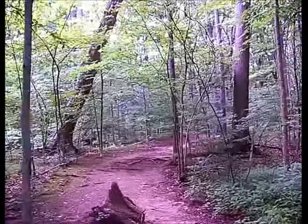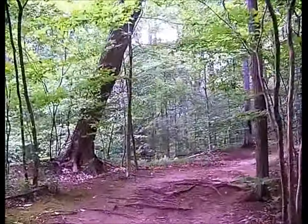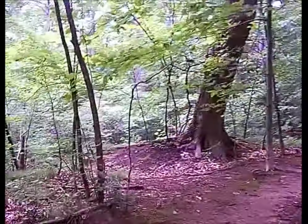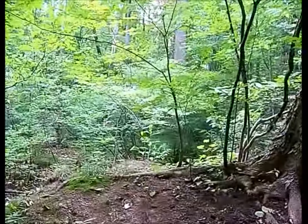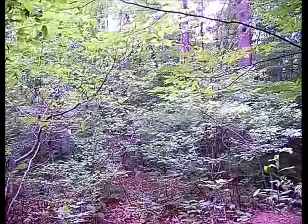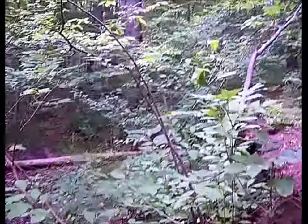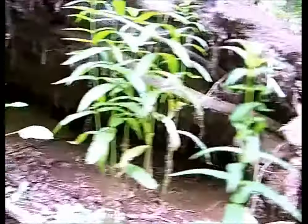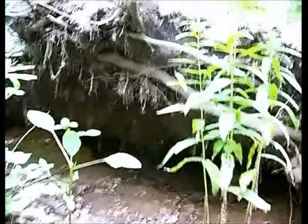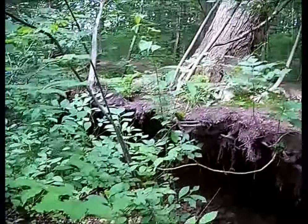Right, okay, and there should be a huge down tree over here somewhere too. Yeah, here it is. Looks normal, right? And yeah, it did erode down quite a bit. But there just might be some critters under here. Boom. Pretty cool.